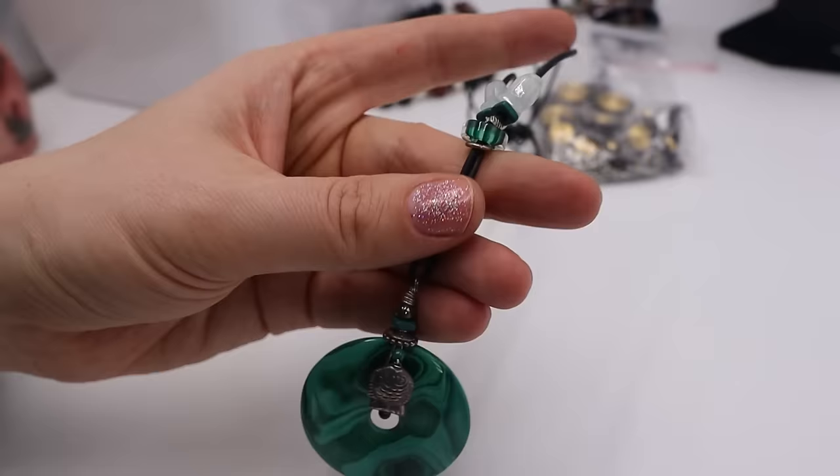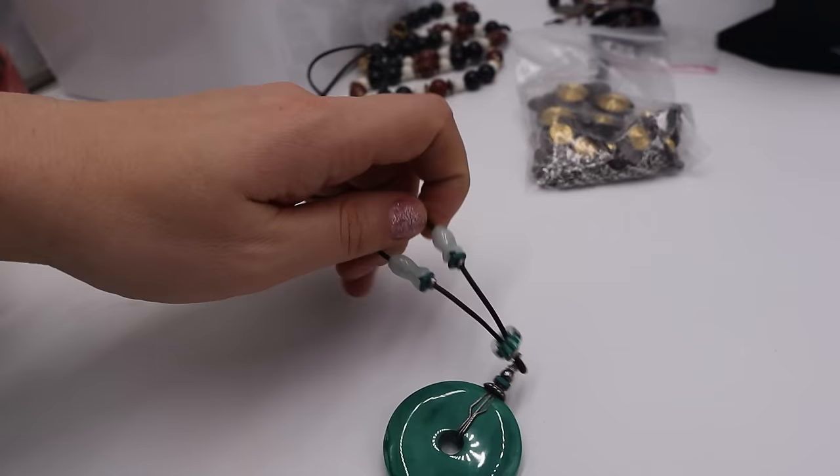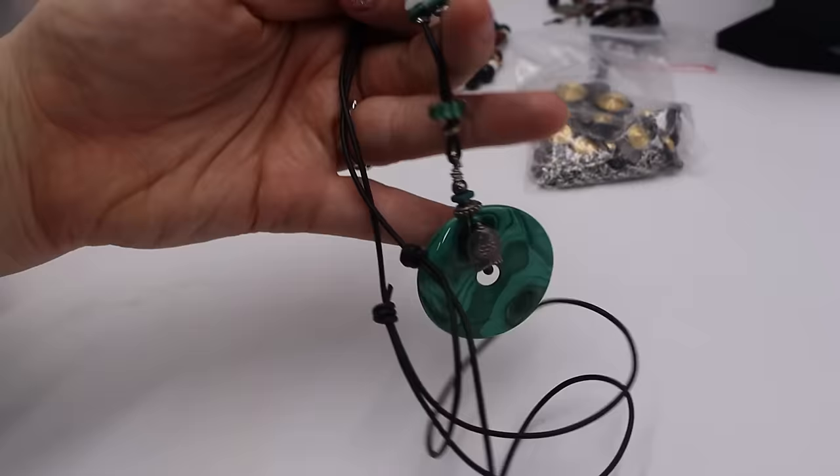Isn't that so adorable? There's little carved fish. Now it is on a leather adjustable cord, which isn't ideal, but I couldn't resist with all the cute fish. If someone likes that cloisonné Asian jewelry look, they would love this as well. So I want to test that.